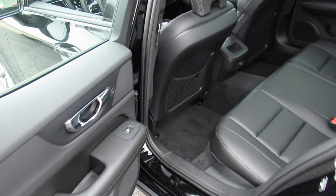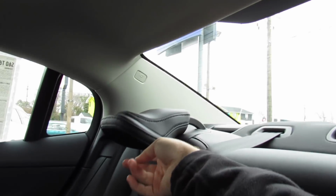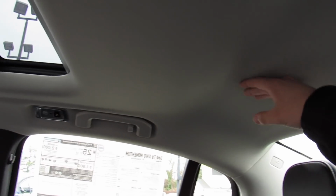Inside of the rear seat of the S60, stepping in, this is probably one of the biggest upgrades over the previous generation. Also, we'll go ahead and pop the headrest back up. But this is probably the biggest upgrade over the last generation. I own a 2012 myself, and my back seat is not nearly as spacious. This front seat is where I would sit, and I have plenty of room to comfortably sit behind myself. Plenty of headroom as well. Despite having a sunroof, the headliner goes up and in, so you have plenty of space.